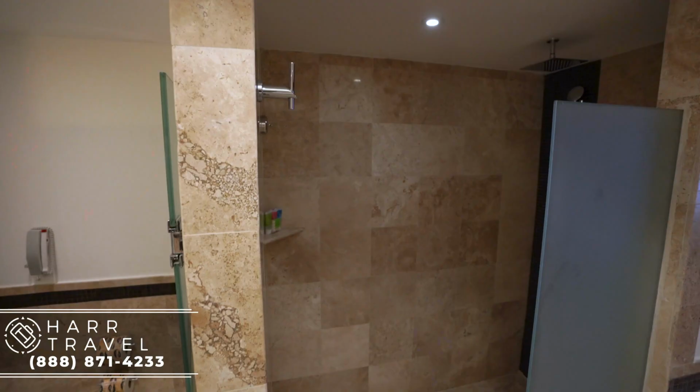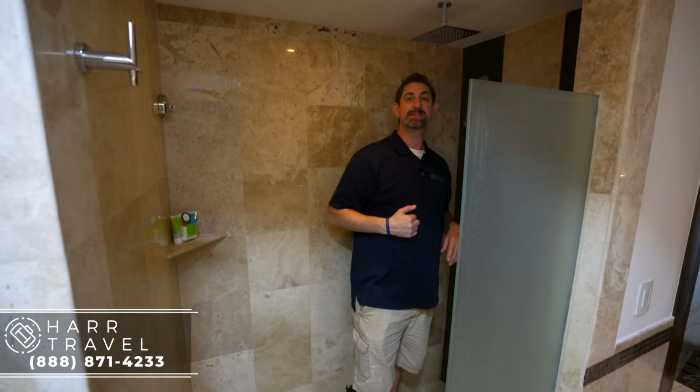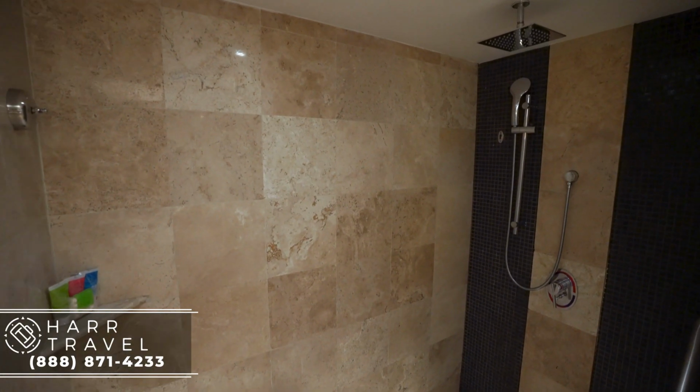On the opposite side, you're gonna have your shower. It's a really good sized space. You've got a rainforest shower head, even fits me. And then you also have your shower wand as well.